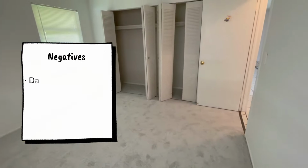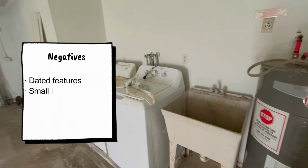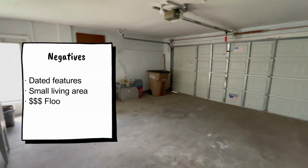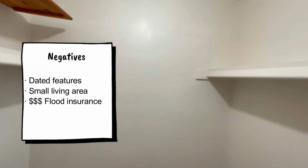But that said, the negatives are certainly here. It's definitely dated, number one, and I'm sure an inspection would turn up some issues that would need to be addressed. It's also fairly small at just over 1,300 square feet of living area. But probably the toughest thing here is the fact that it's in a flood zone, and for a 1970s built home like this, in this location, that flood insurance is a killer.